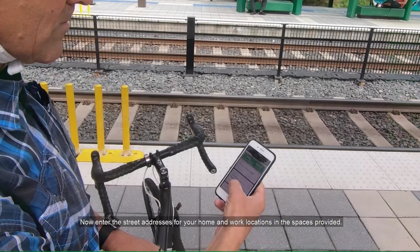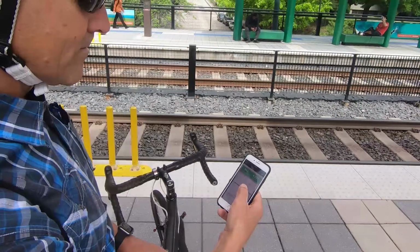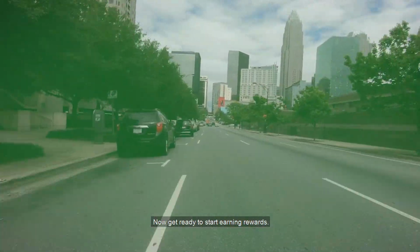Now enter the street addresses for your home and work locations in the spaces provided. The app will automatically detect trips between your home and work. Select your mode of travel. You're ready to start logging. Get ready to start earning rewards.